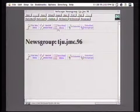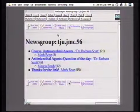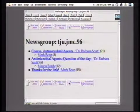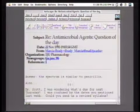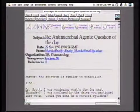Professor Kane, you know him, and I've been working with a demonstration group. Okay, a couple of students have responded to questions I put on the bulletin board. My question concerned the antibacterial spectrum of erythromycin. Answer. The spectrum is similar to penicillin.